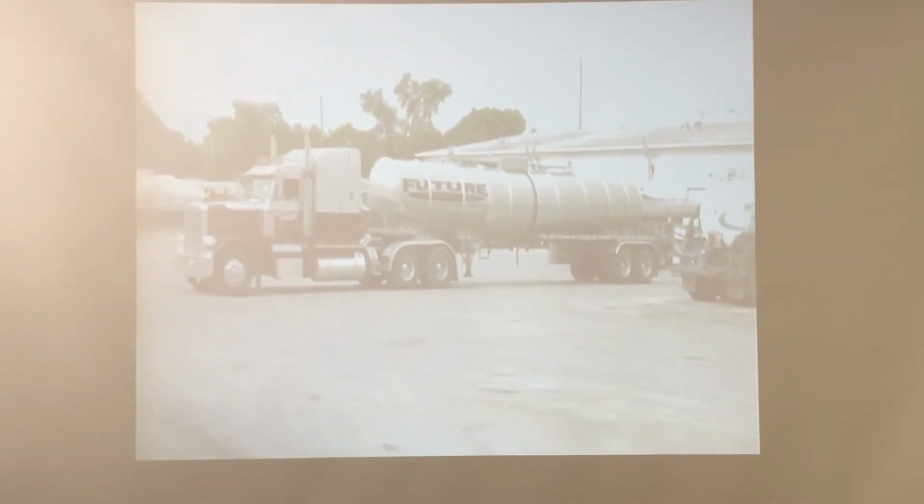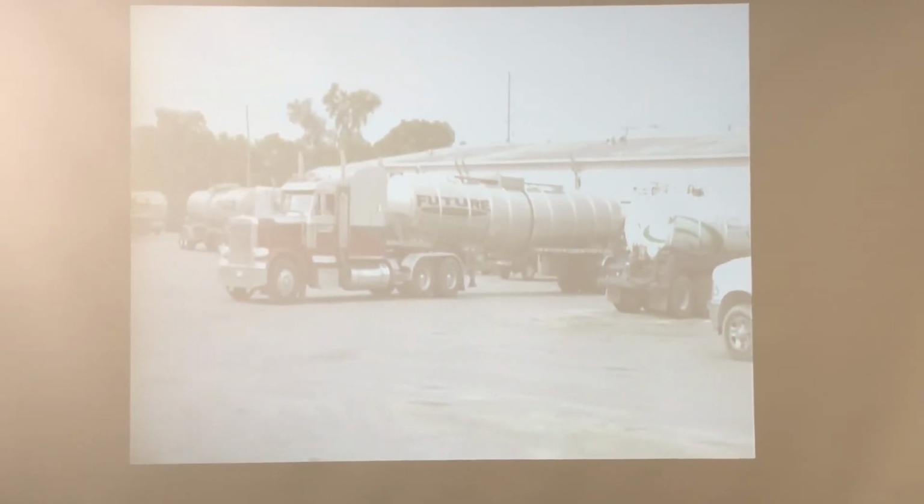Do not stand behind any vehicle. The driver may back up without knowing you're behind them.